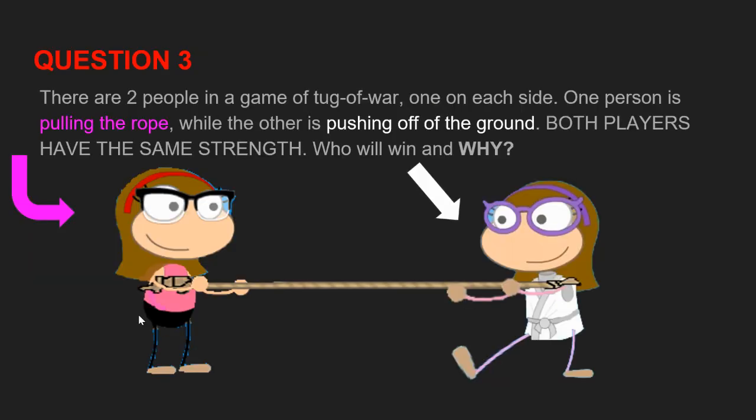Question 3. There are two people in a game of tug of war, one on each side. One person is pulling the rope while the other is pushing off the ground. Both players have the same strength. Who will win and why? You have 35 seconds. Go!